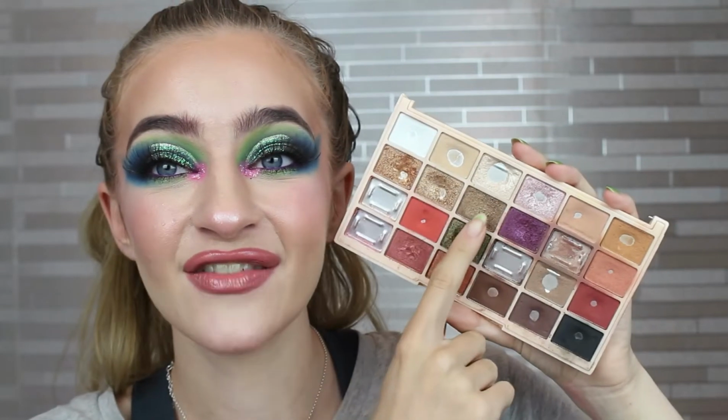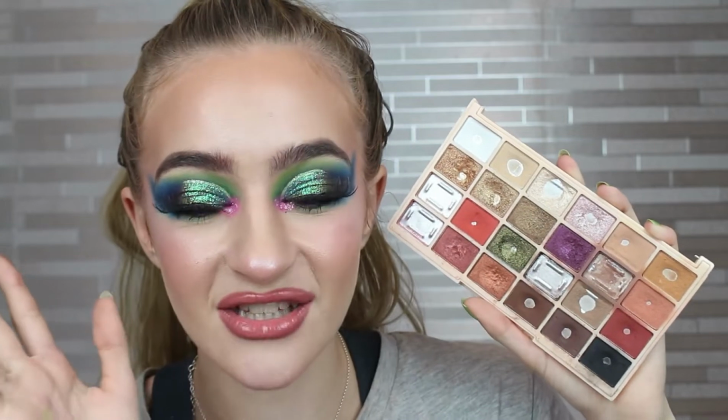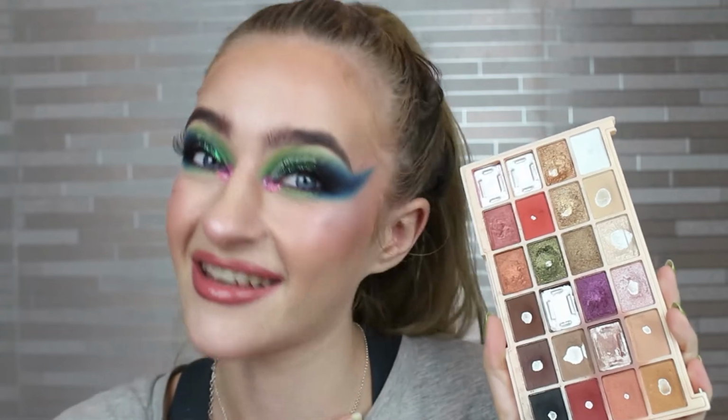However, I have used Smokey Bronze once this month for a total of 1 time in the project. Whoop whoop! I thought to myself, I cannot go 5 months and not touch this shade. So I used it once, I liked how it looked, it was fine, but I knew I could not come on camera again and say I still haven't used it. So I have used this once. Are you proud? Thank you.